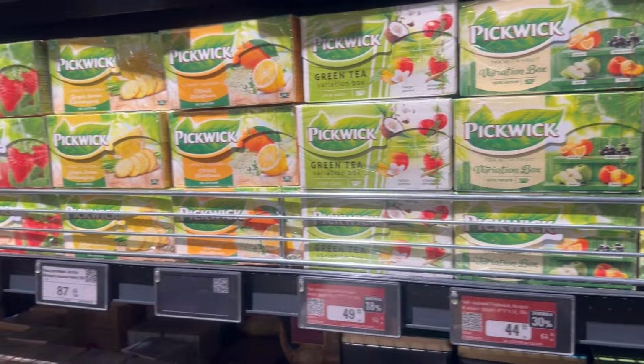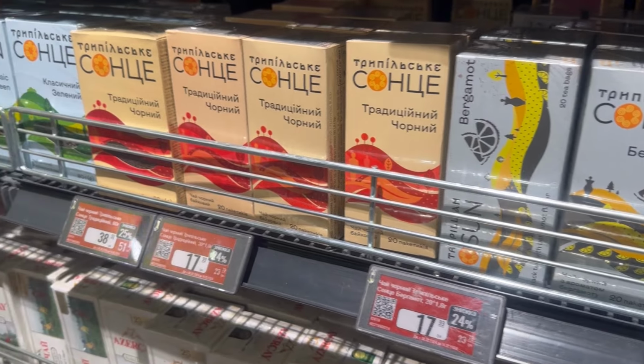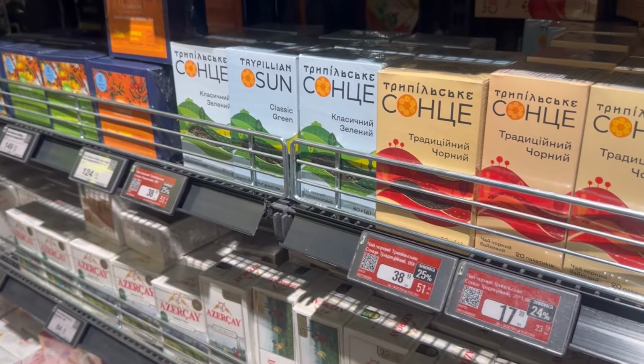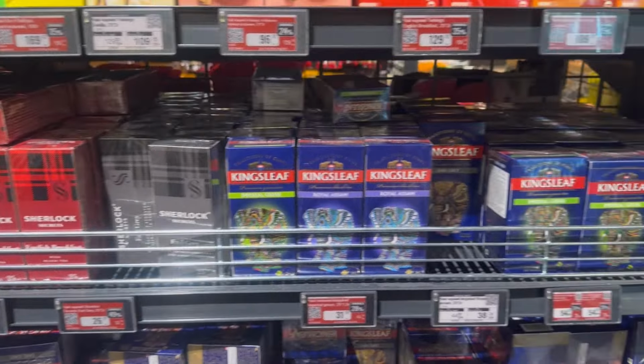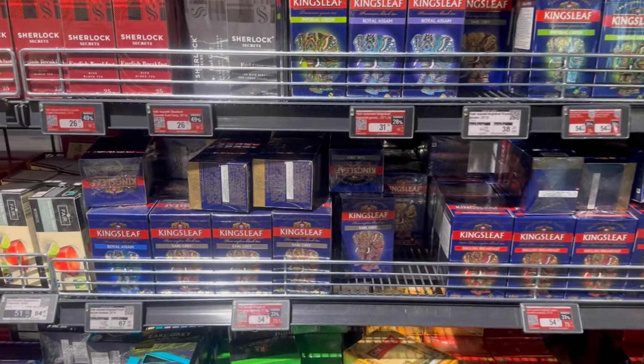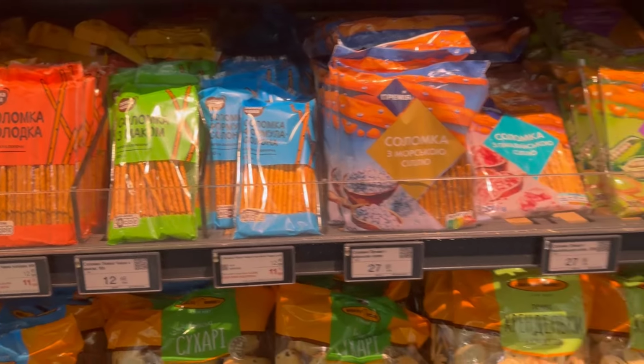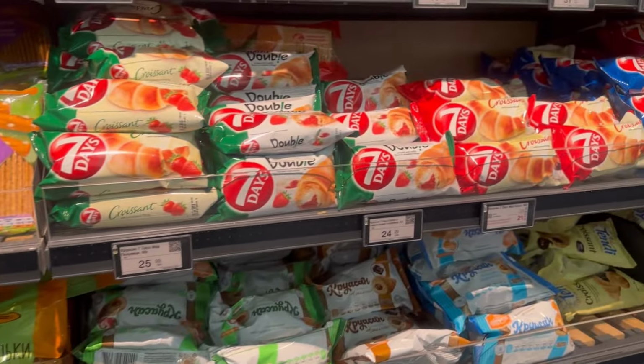Teas and various snacks can also be bought for $1 to $2. Of course, you can find any kind of food many times more expensive. You can also buy different cereals for $1, but the weight will be different. Some are half a kilogram, some are 1 kilogram.